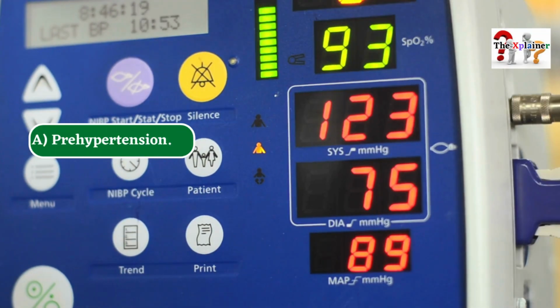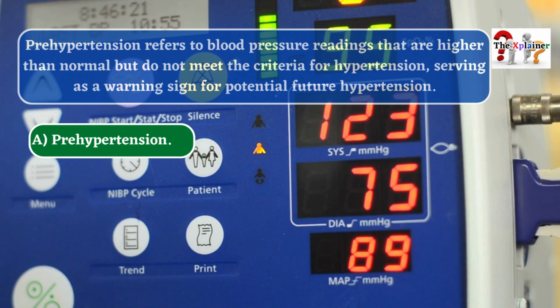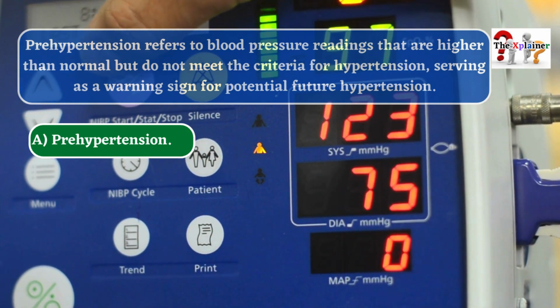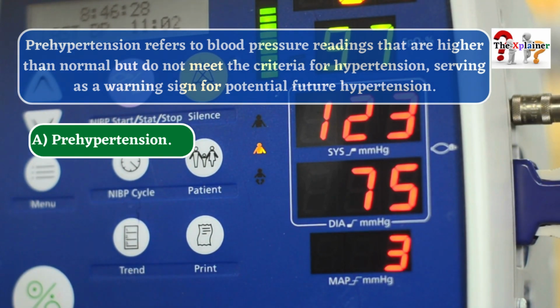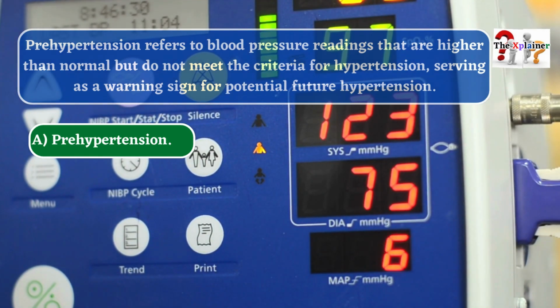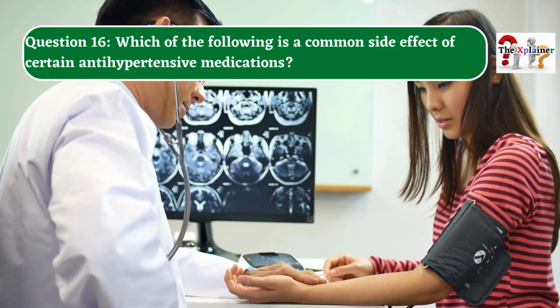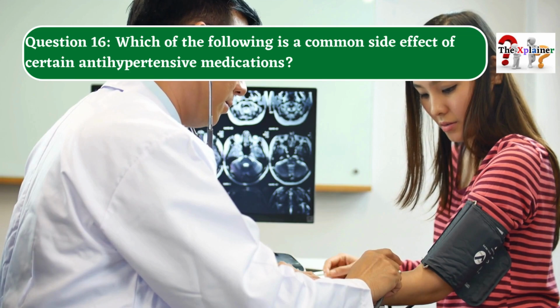The answer is A. prehypertension. Prehypertension refers to blood pressure readings that are higher than normal but do not meet the criteria for hypertension, serving as a warning sign for potential future hypertension. Question 16. Which of the following is a common side effect of certain antihypertensive medications?